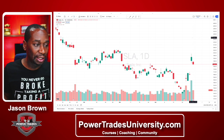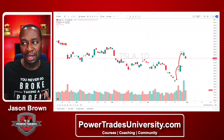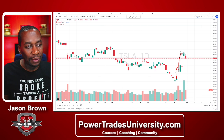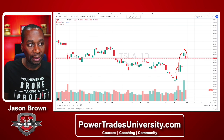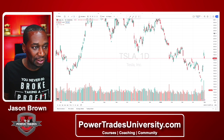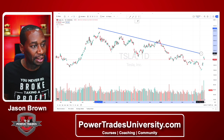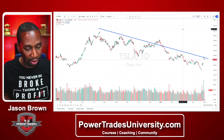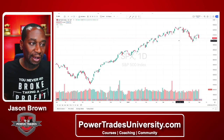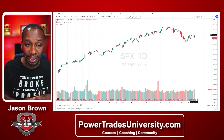Look at Tesla, another stock that's in the S&P 500. They announced earnings, gapped up. Then they said, oh, some autonomous driving got approved in China, ran up a little bit more, and then they gave up 15 points and it's starting to roll over. If you zoom out, it's still in this downtrend that we talked about with our traders that I think you got to be careful and consider taking profits because it's back up to that line where I think it's going to roll over.